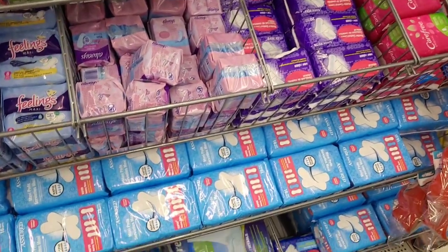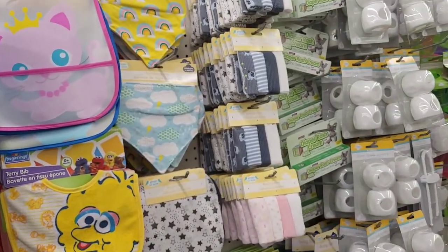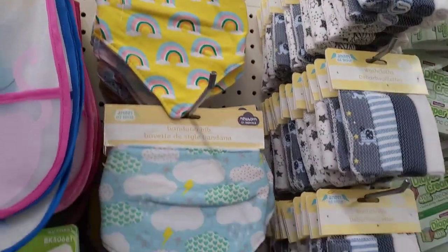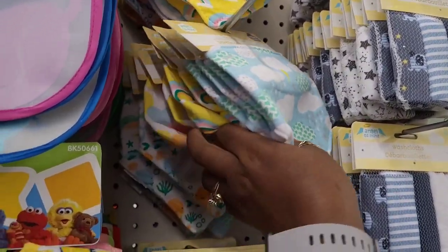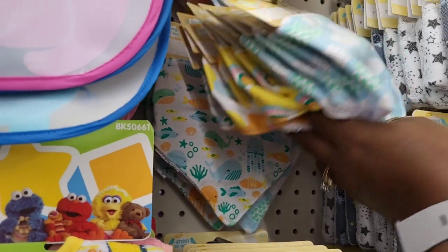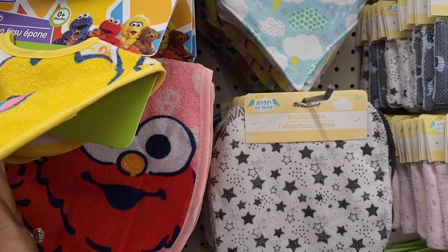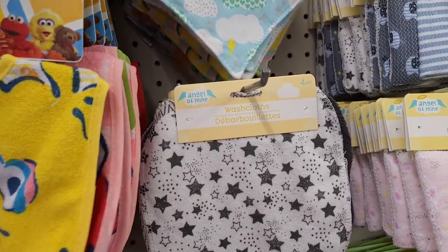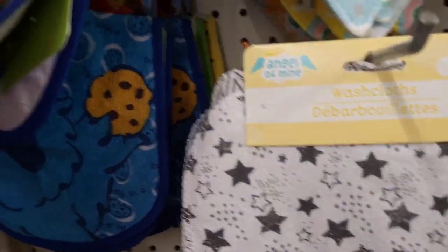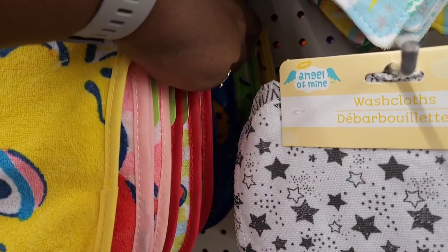And you know, we got our little things down here, okay? Over here in the baby section. Look at these cute little bandana bibs. That's cute. And this one. And they have hearts. And then they have this back here with the whales. Look at this. Ooh. Little Big Bird. Elmo. Another Elmo. I think this might be Cookie Monster back here. And is this Oscar the Grouch? Maybe.